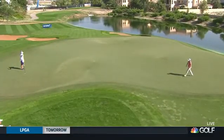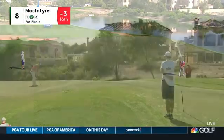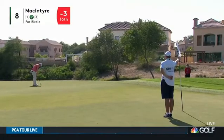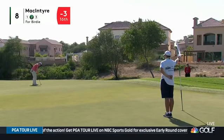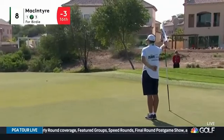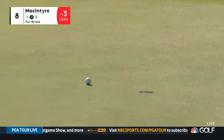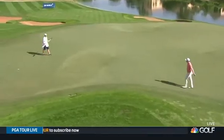A new venue under the gun, Jamie. You have to judge the grain. That's probably what the players have to face early on this week. When you come back year after year, you know exactly how the greens play. As I was saying, straight off of MacIntyre. Such an advantage when you've seen one already go up and over this slope. And he'd taken advantage as well.